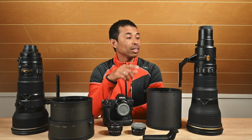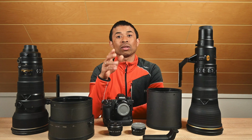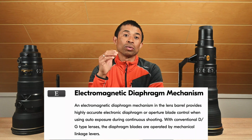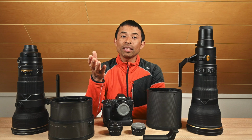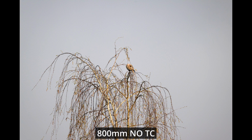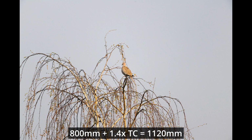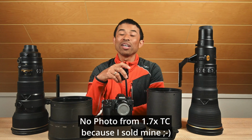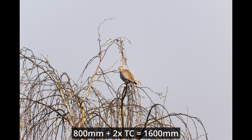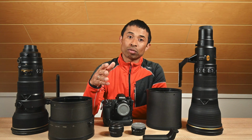One new feature that this lens also brought into Nikon's super telephoto lenses is the electromagnetic control diaphragm, which according to Nikon allows more accurate control on the aperture when shooting at fast frame rates. And talking about compatibilities, if 1000mm is not enough, the 800mm FL lens is compatible with Nikon's teleconverters, such as the TC14E version 1, 2, and 3, the TC17, which only has one version, the version 2, and the TC20E version 1, 2, and 3. But keep in mind though that teleconverters will degrade image quality and autofocus performance.